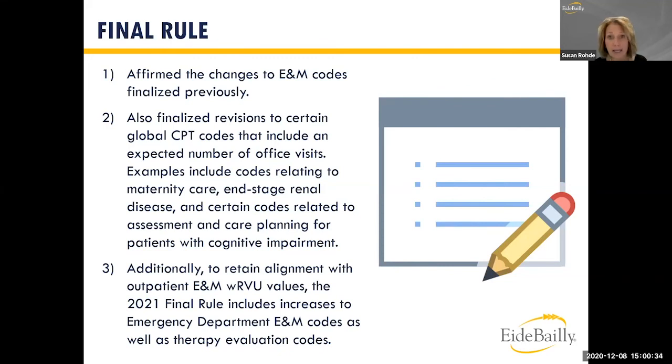We want to get that 99201 off of there. And we want to speak to our EMR vendors about developing templates that can maybe help you track your time for certain things that you're doing, and then that way help you pick your code assignment.